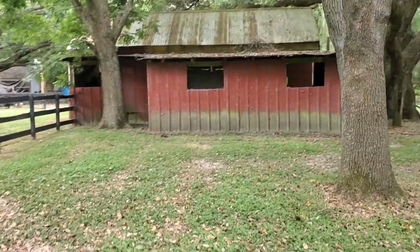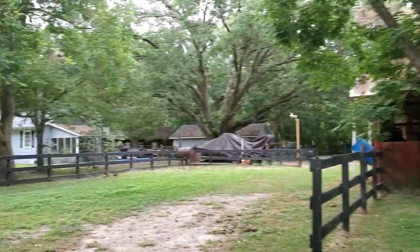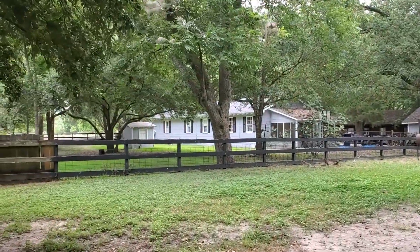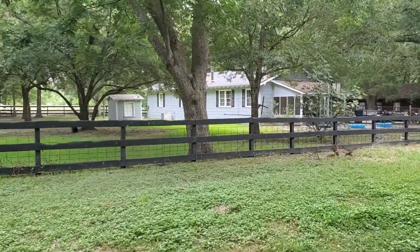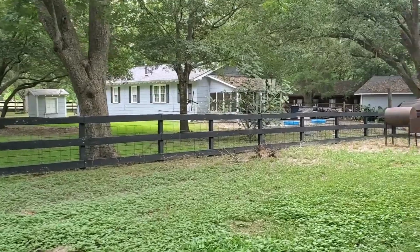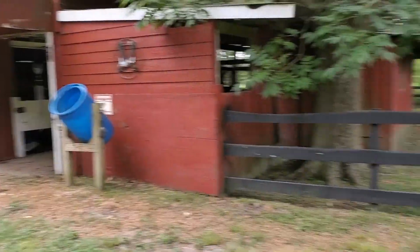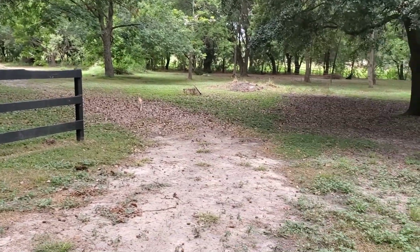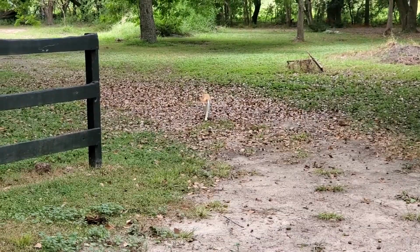But yeah, that's the stables. We don't know how old that is, but our house is a 1940s house. Lifted off the ground. And that's pretty much the whole place. Here comes Butterscotch right there. Come on.